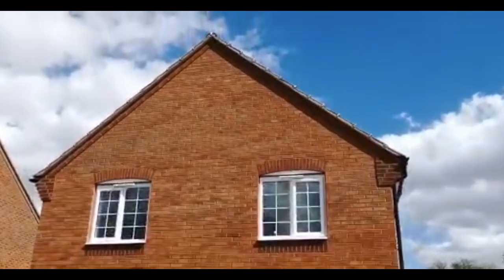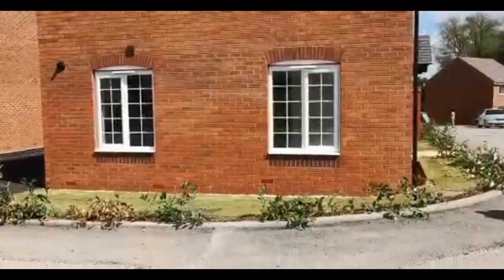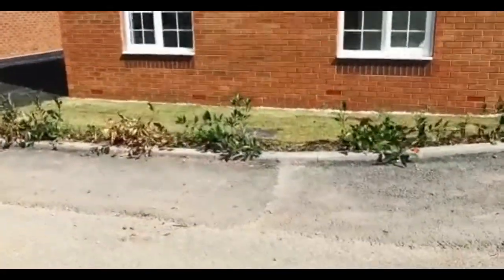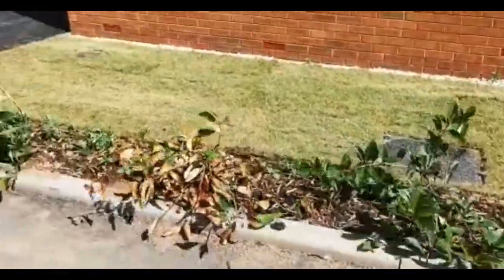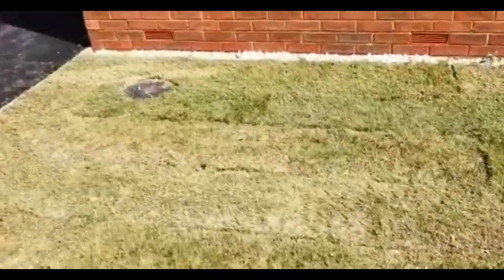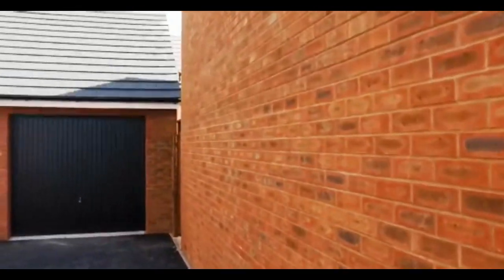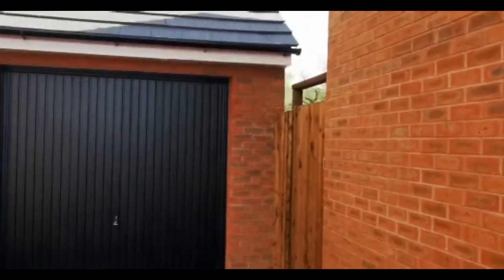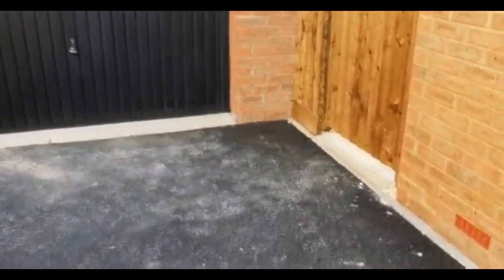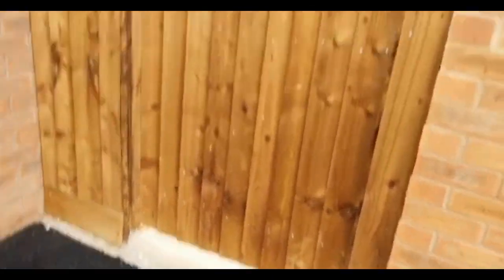So this is one side of the house. And then I'm just going to show you the driveway that fits maybe 2 or 3 cars. And that driveway leads to our garage, which is connected to the neighbor's garage. So we have one single garage which is next to the neighbor's. And this is the gate I showed you earlier that leads to the garden.